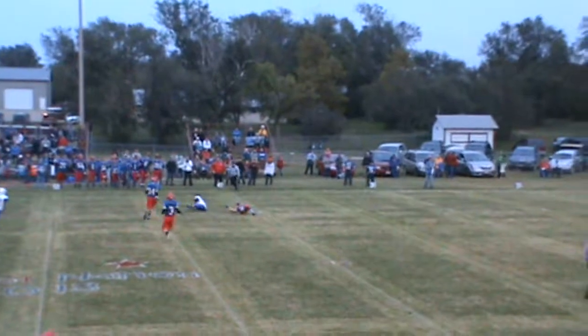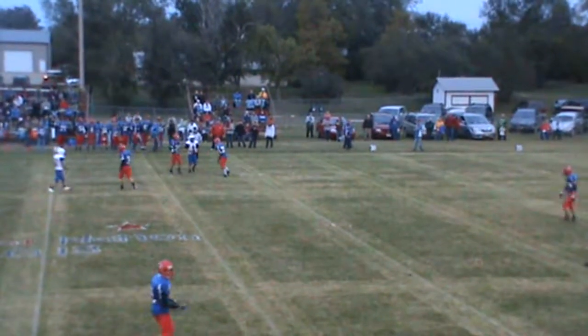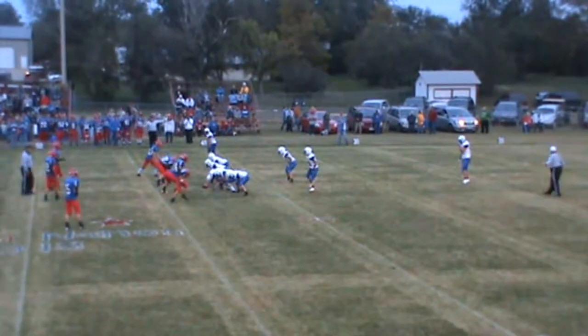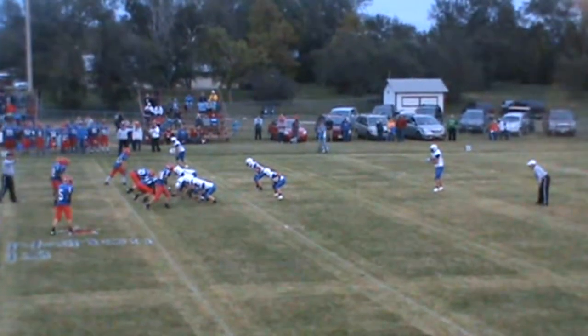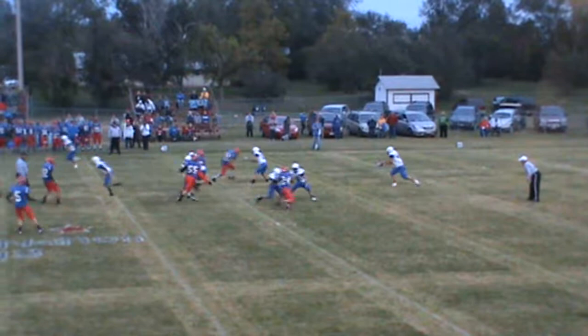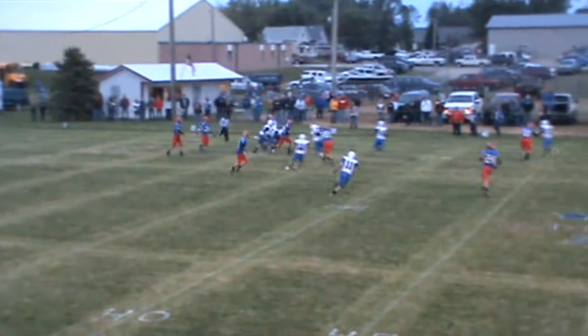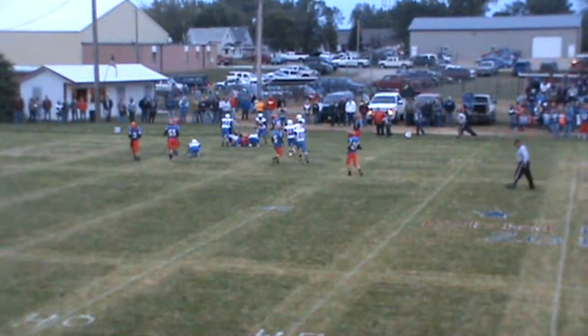High snap. Here's Roselle. Pass complete to number 5, Hellman. Monarchs set to punt it away. Tuska will come on for the punt. Tuska punting for the Monarchs. Hofer out at the 22. Hofer with the return.